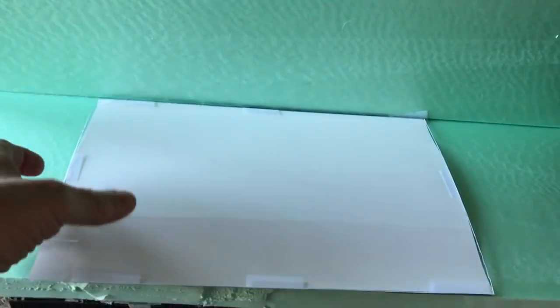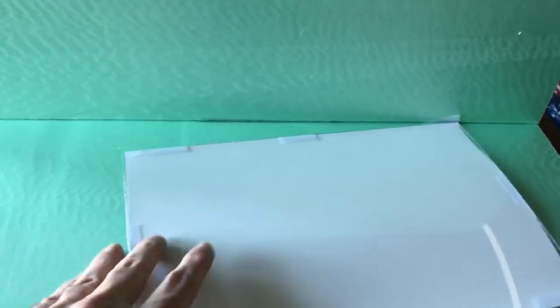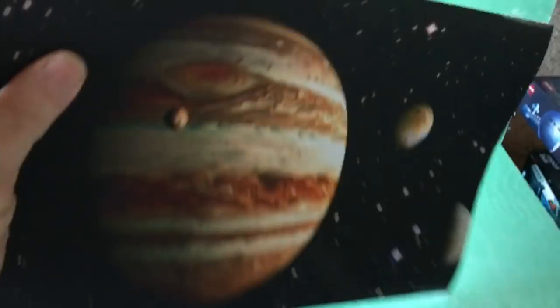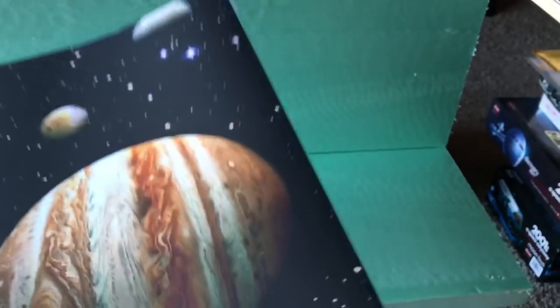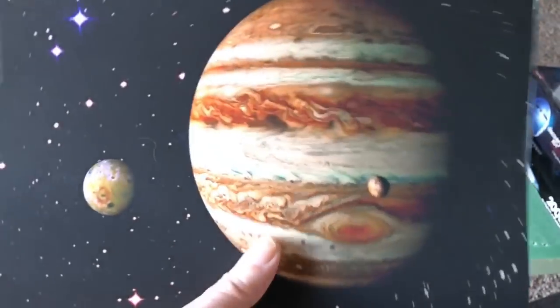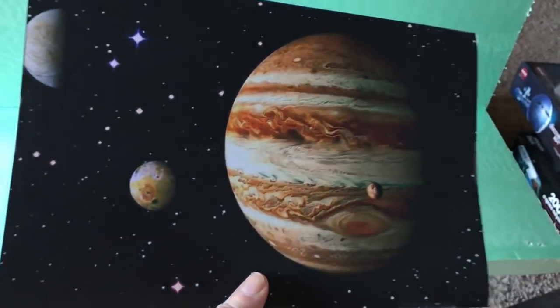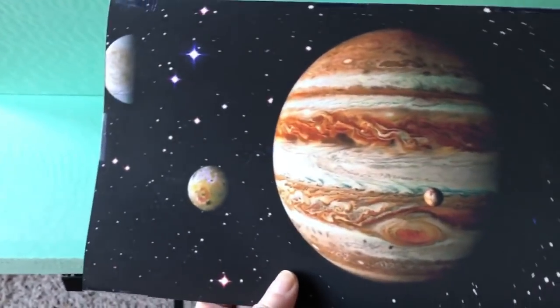All right, so I'm working on some ideas for the base that the ship is going to go on. Initially I had shown a big wooden plank that I showed it on its stand, and that was the basic idea I started with. What I want to do is have a kind of wraparound space scene. So I played with a few ideas and made a little test shot, using Photoshop to take pictures of Jupiter and its moons and a space background, and put them into a really long 4-foot banner.